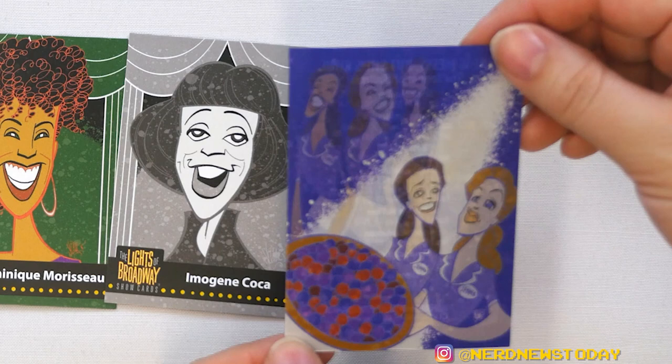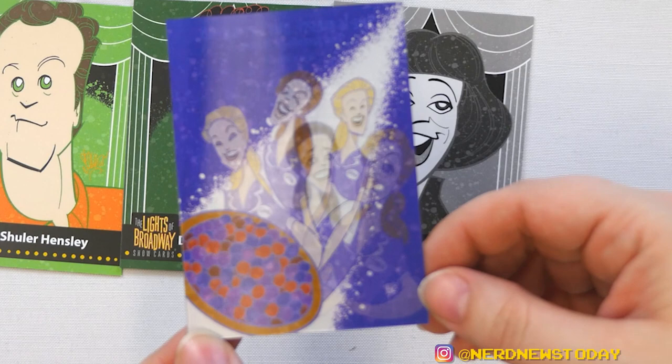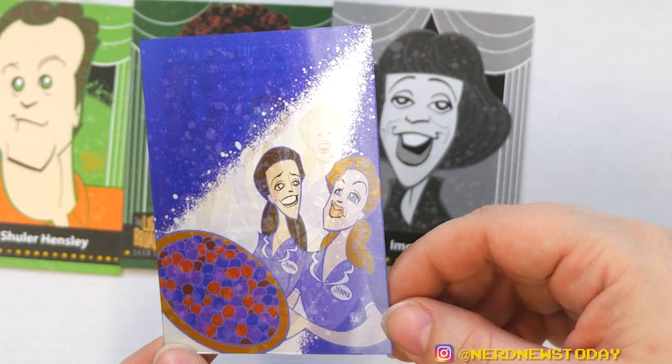So, well, that's great, because we can actually talk about one of the special cards that's in this. This is one of the super rare inserts. That is a lenticular card from Waitress. Those are pretty rare. Okay, let's see if we can... Yeah, totally showing up. Let's make sure it's in focus. Sugar, butter, flour. Oh my God, that's so cool.